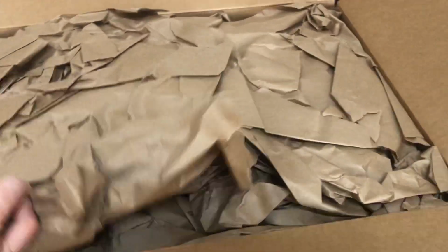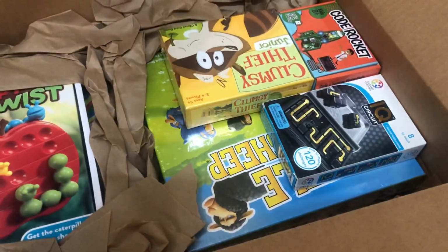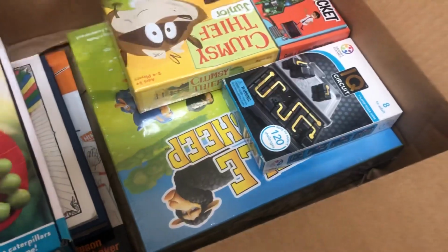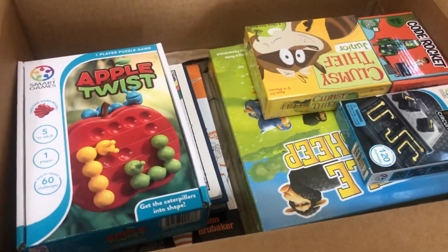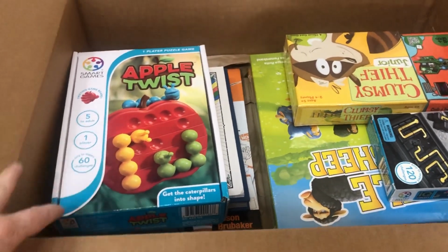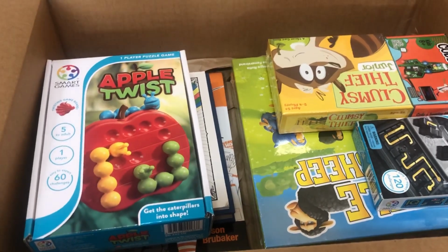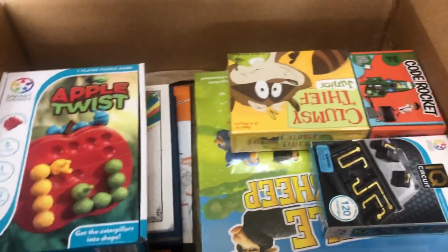Okay, so if you don't know, I am part of the Timberdoodle blog team, and so I sometimes get the opportunity to review products, which is the case here. Oh yay, this is so exciting. So these products have been sent to me in exchange for my review, so I will be doing reviews on every single one of these products, so keep a lookout for those. But let's just see what we've got in the box.